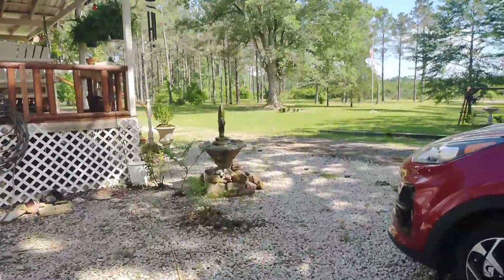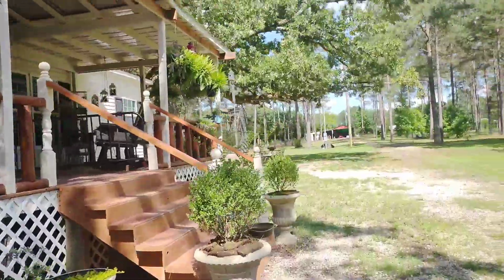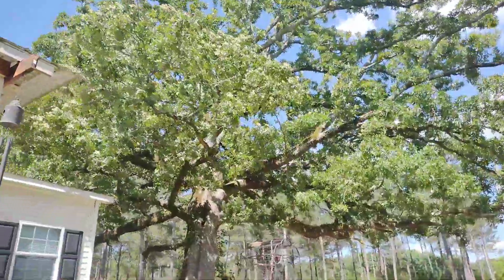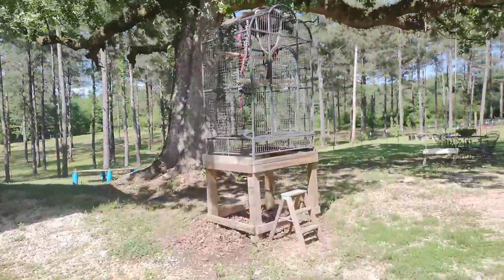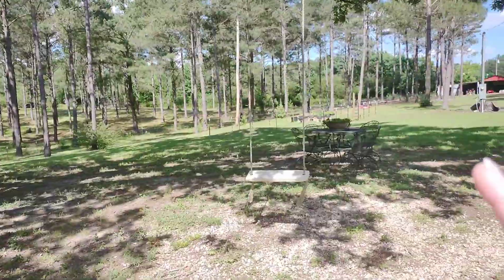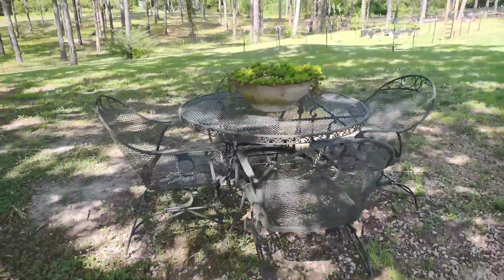So Maya now is in the front yard, and she's very happy. So here's the front porch, and here is Maya. So she's under the big oak tree. Hi, baby. All I did was move it. Hi, baby. We moved the black iron table. There's the swing. We moved the black iron table over here.